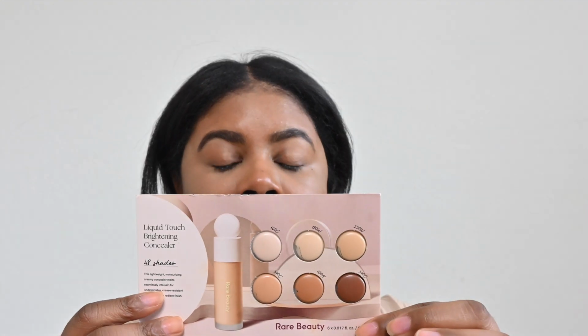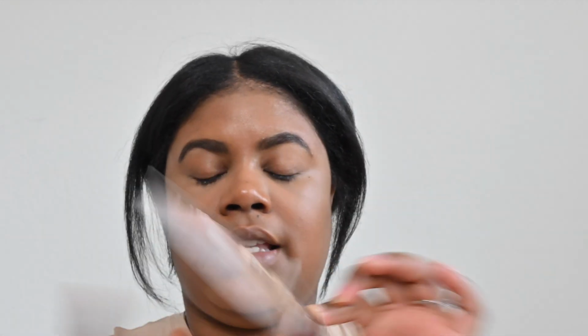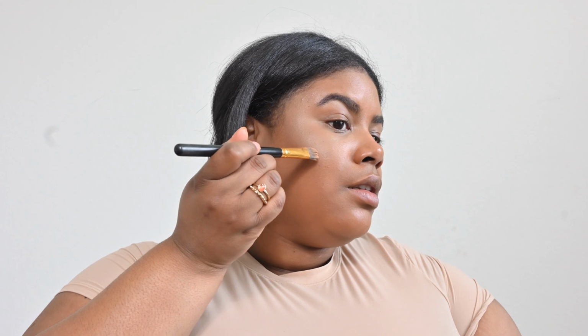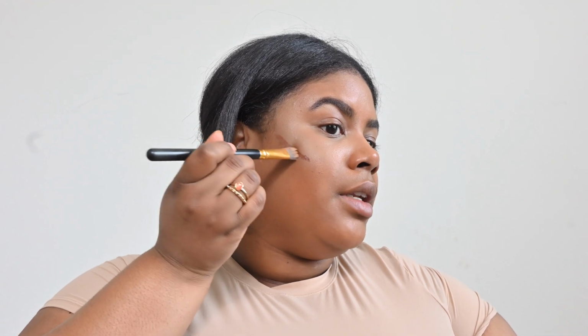So what we're going to do is, I have this Rare Beauty Liquid Touch Brightening Concealer. I have this little packet that I got when I placed the order with Sephora. This is a creamy, lightweight, moisturizing concealer. And we're going to use the darkest color right here. This is in the color 540C. Okay, yeah, it's dark. I'm going to open it up and I guess I'll use this brush. Put it on, and then we could blend it from there.